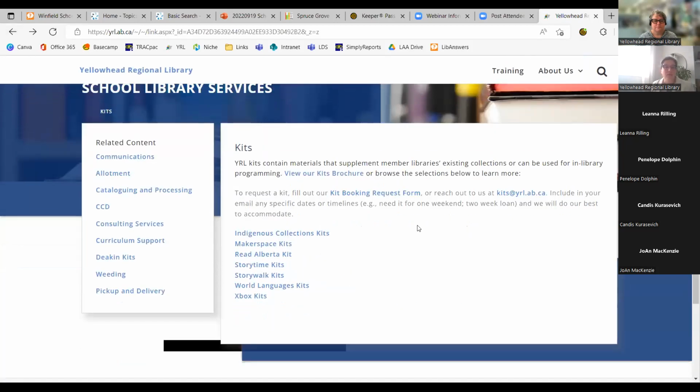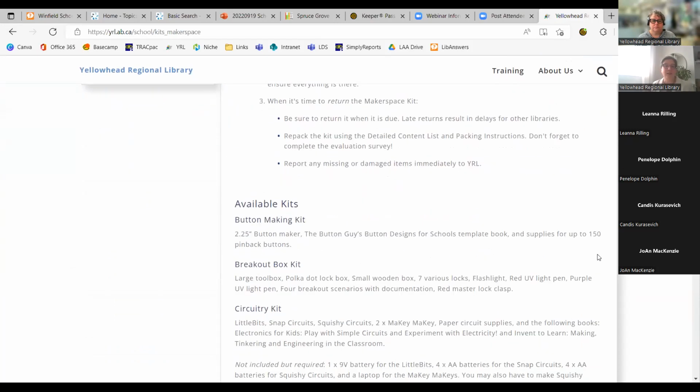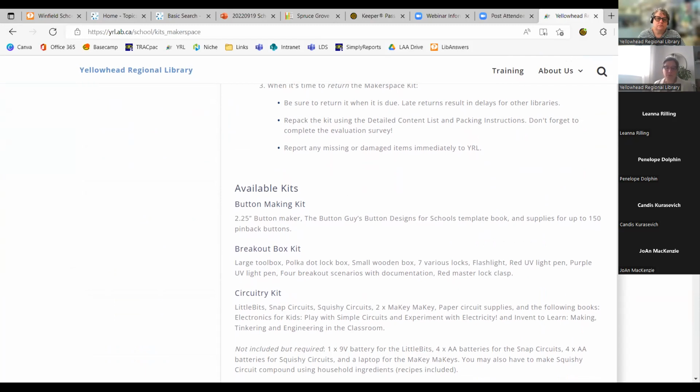The majority of our programming kits fall under a category called Makerspace kits. And this is really what you will want to explore. And then our list of available kits here. So no pictures, unfortunately, on our website, but very good descriptions about what's available. Do be sure to have a look through this and share this with teachers in your school, because you can book those on behalf of teachers and get them to your schools for classroom or library support.